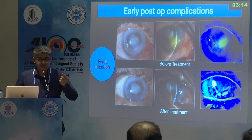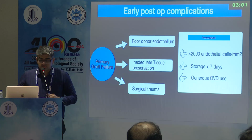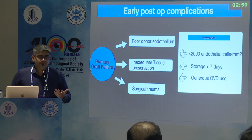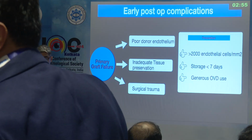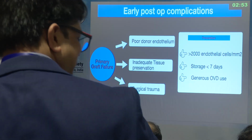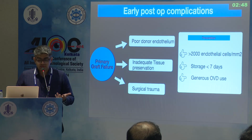Some kind of capsaicin fell in her eye, and then she had an ulceration in that area, which was managed medically. You can see there was healing with minimal scarring, but there was a thinning in the cornea in that area. And primary graft failure. When primary graft failure happens, it generally requires either a regraft, or you can do a non-stripping DSEK also. The most common reason is pre-existing poor donor endothelium.